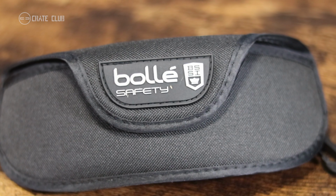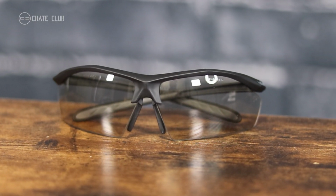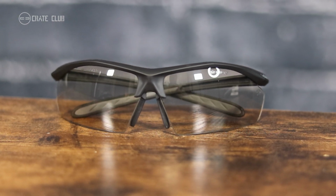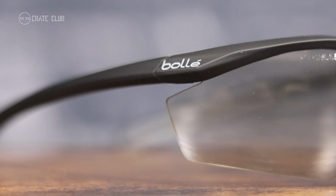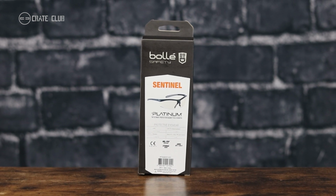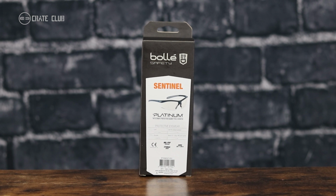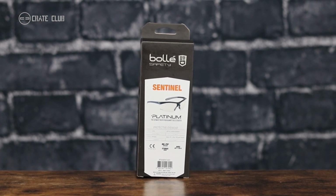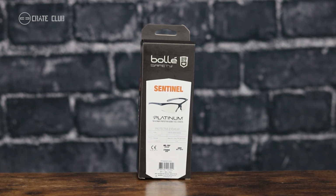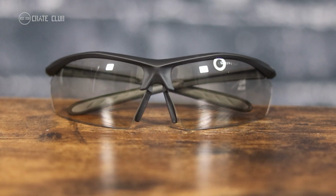Created specifically for tactical environments, these copper ballistic glasses ensure maximum protection in a wide variety of circumstances. Featuring an adjustable bridge and flexible non-slip temples, the Sentinel offers maximum comfort and protection. Weighing in at just under an ounce, the Sentinel can be comfortably worn for extended periods of time. Furthermore, these protective glasses feature 65% visible light transmission, making them suitable for both indoor and outdoor operations.